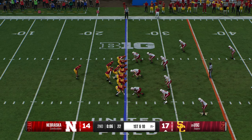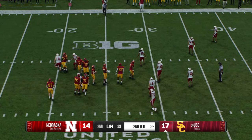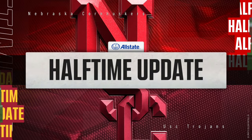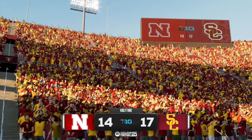Looks like they'll take a knee on the final play and head to halftime with the lead. Looks like the offense is content to run the clock out here and go to halftime. Talk about the second half. And that will do it for the first half here. Kevin Connors now has our halftime update.